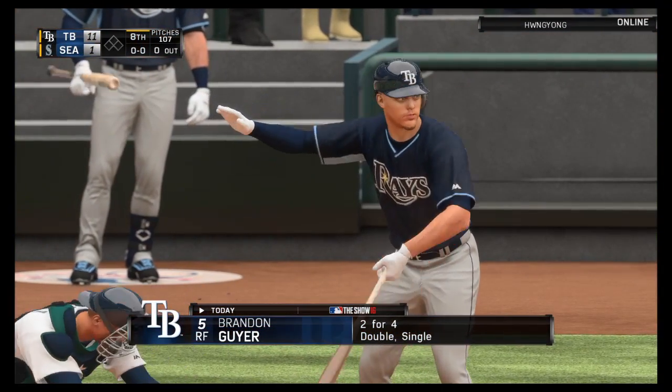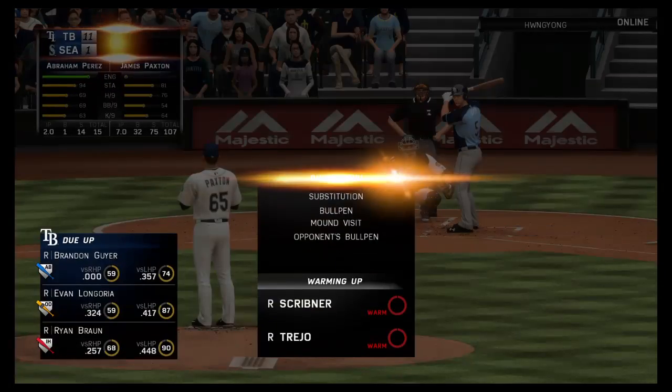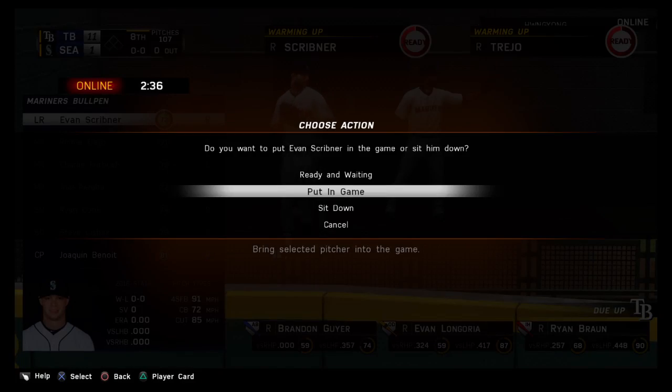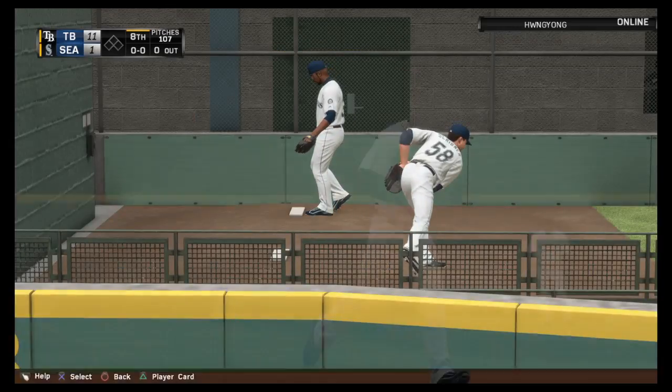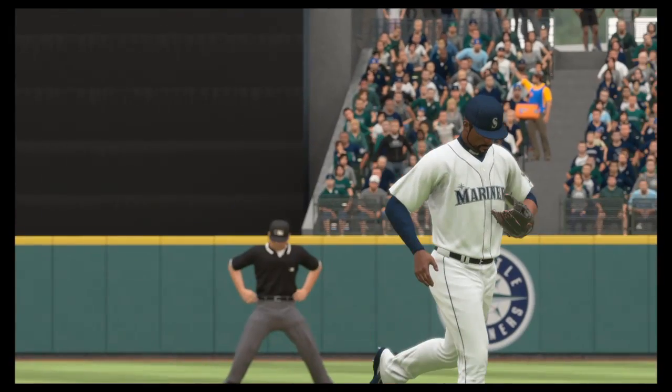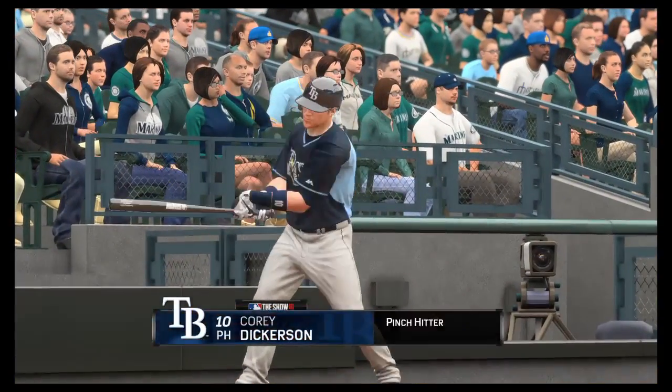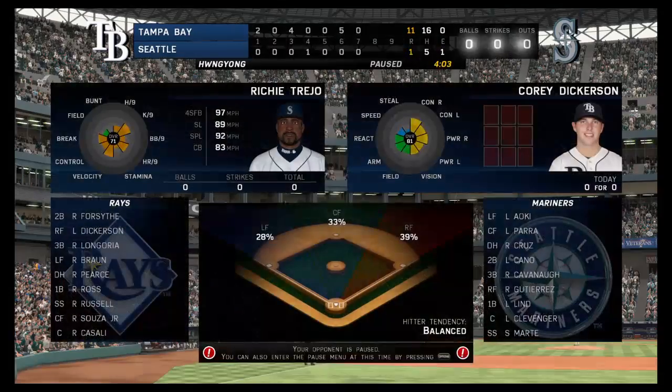Brandon Geyer will start things out here for the Rays, to be followed on deck by Evan Longoria. Richie Trejo will come on now in a mop-up role as he'll just try and keep this deficit from growing any larger. Corey Dickerson is going to be asked to get things going here as a leader.